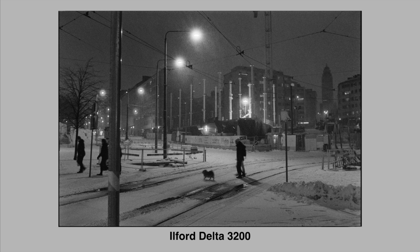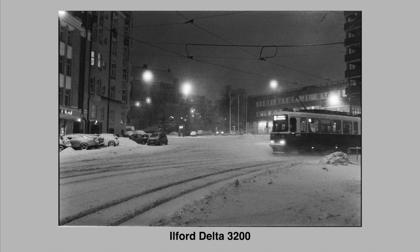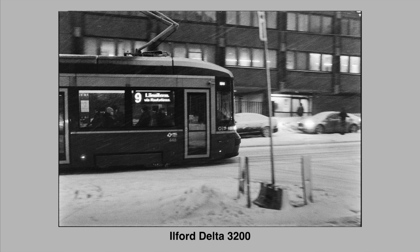This film can be rated at multiple ISO values, but I used the box speed 3200 because I wanted to have a solid starting point for my experiments, and 3200 is plenty fast for many situations, even late evening situations in the city, because there are usually some street lights or some other kind of lights. And indeed I shot all my test pictures in the evening, and as a bonus it was also snowing more or less when I was out there shooting.